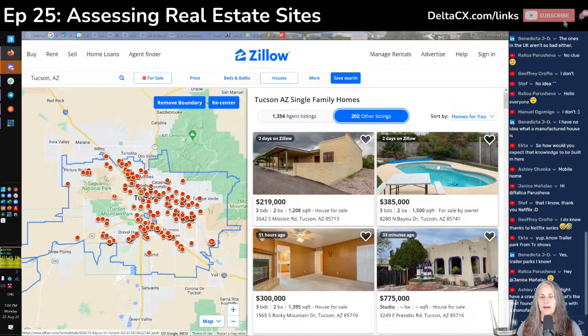Oh, you always know the house is good when the first picture is the pool. Yikes, yikes. All right.